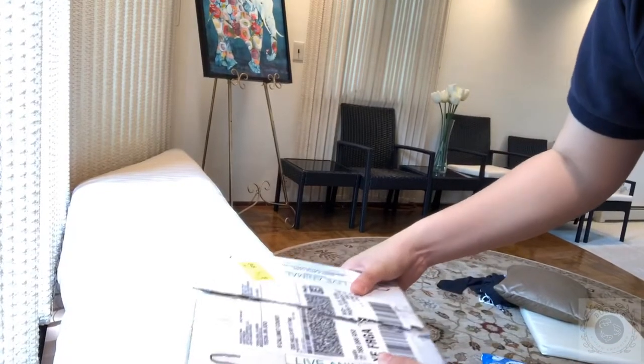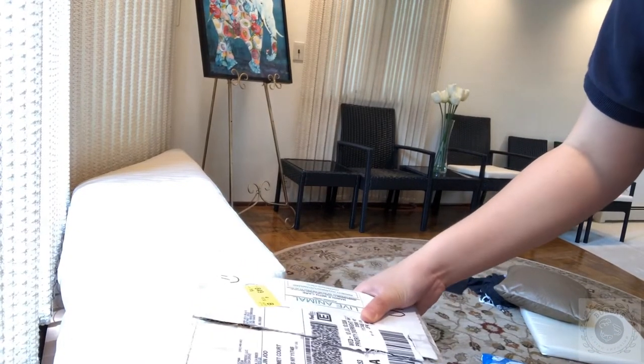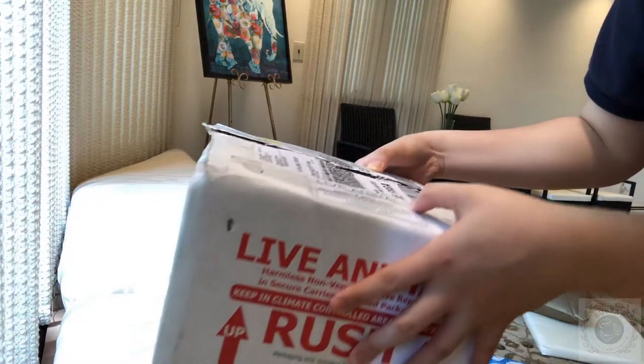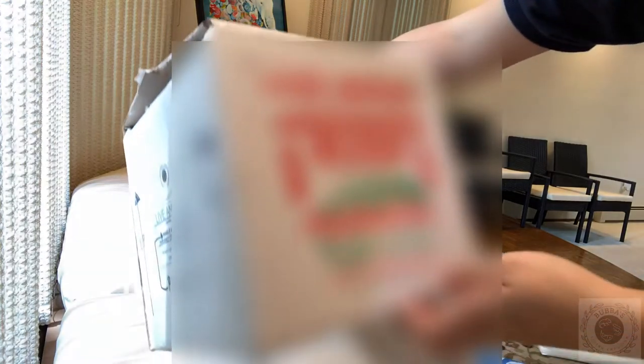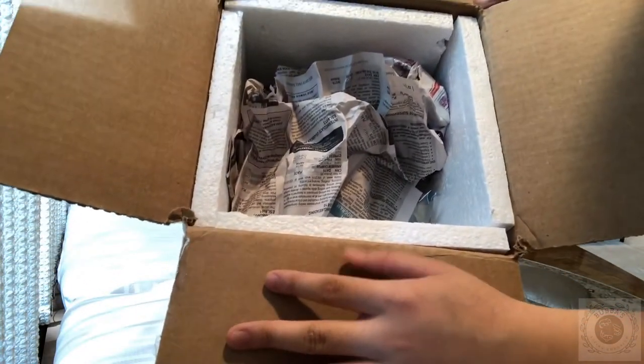Hey guys, so I just got my leopard gecko shipment from Bubba's Living Emporium. As you can see, the box is already open, but I didn't see what's inside yet. And look at it, it's so cute. He put smiley faces everywhere. But yeah, honestly, the box is sturdy, so let's see what we have. Okay, so there's styrofoam in here, which is great. There's newspaper.